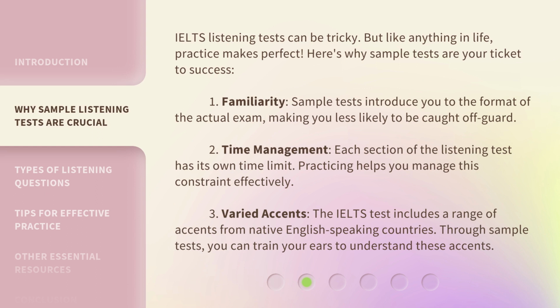IELTS listening tests can be tricky. But like anything in life, practice makes perfect. Here's why sample tests are your ticket to success. 1. Familiarity. Sample tests introduce you to the format of the actual exam, making you less likely to be caught off guard. 2. Time management.